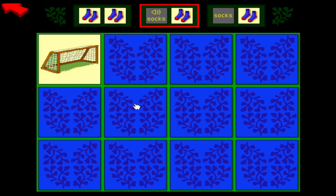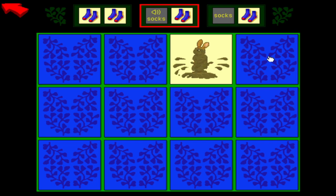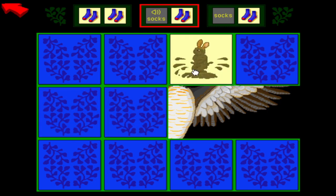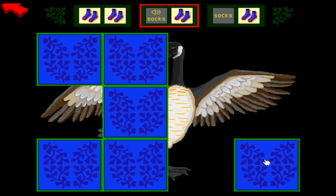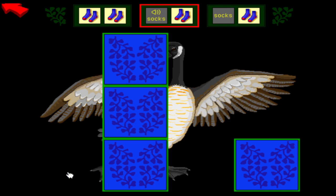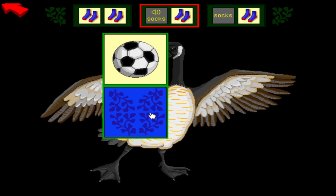Goal. Ball. Mud. Mole. Bag. Ball. Mud. Goal. Mole. Ball. Tail. Mole. Tail. Goal. Ball. Goal. Tail. Ball.